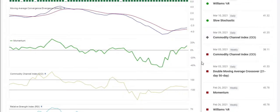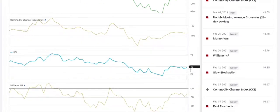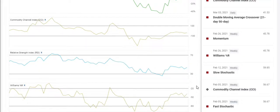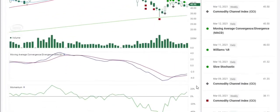Momentum's going up with the price rising, which is a good sign. And your relative strength is, I think, only 44. So it still has a lot of room to go up. And all the indicators are pointing in that direction.